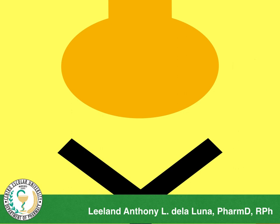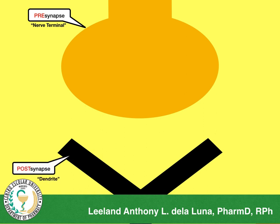Okay, so if you notice, the orange structure here is the nerve terminal, while the Y shape or parang letter V dito would be the dendrite of a receiving neuron. Now, let's call this the presynapse, and this one known as the postsynapse. The gap between the postsynapse and the presynapse is known as the synapse.